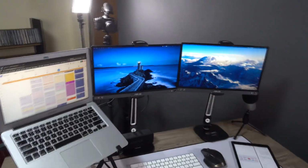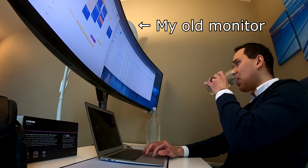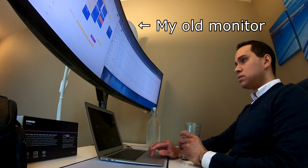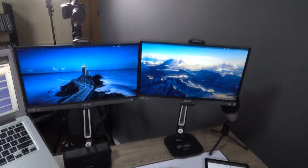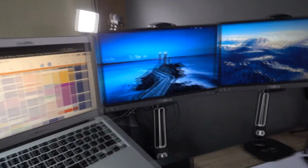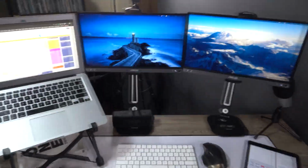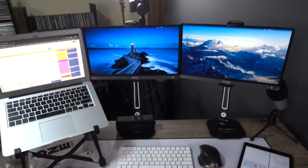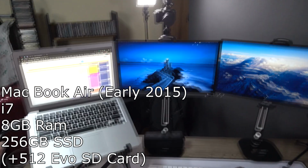As hard as it is to believe, I actually have not missed my 49-inch screen very much, having all 3 of these. So there was a recent Mac update that actually allowed me to get this guy to power both of these. Although, as you can see, the battery is literally dying right now. The battery drains and I probably have to charge it at least 4 or 5 times a day. So I'm just using a MacBook Air. I'll throw up the specs if you care.